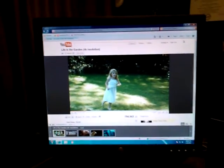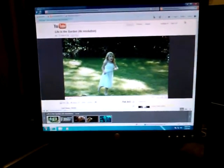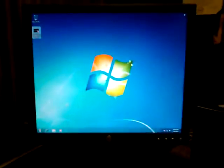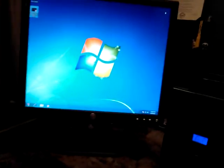Anyways, this is me just messing around. I'll most likely replace the Raptor drive with something else. It just seems to be a little bit too loud.